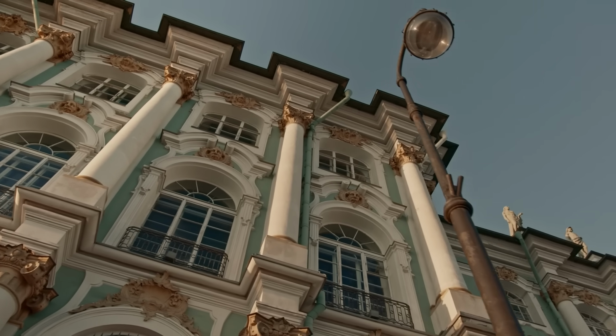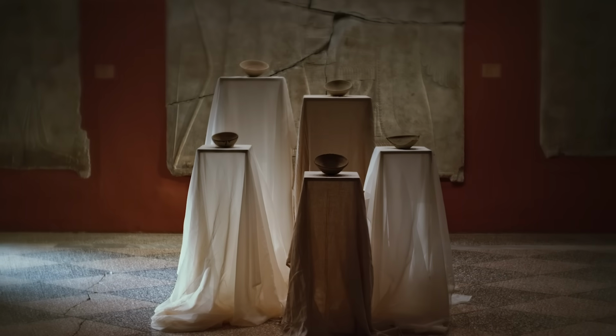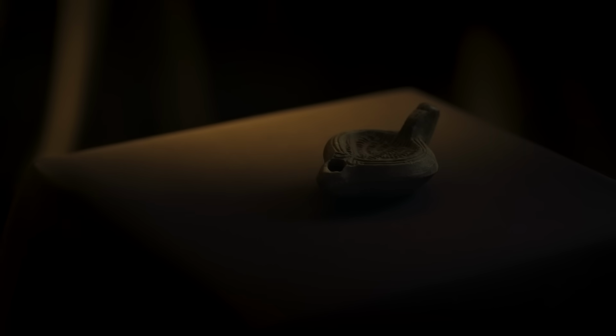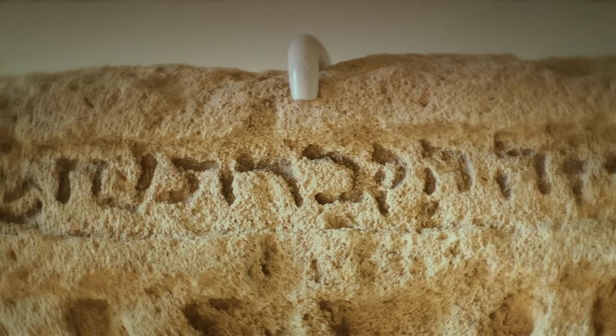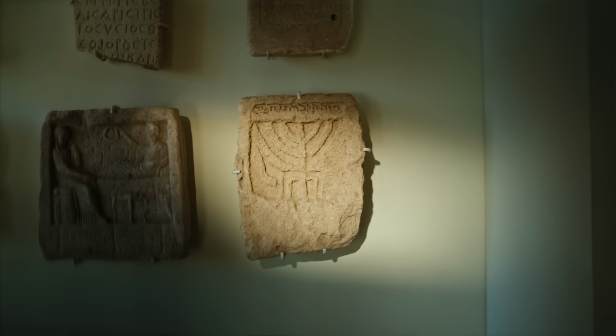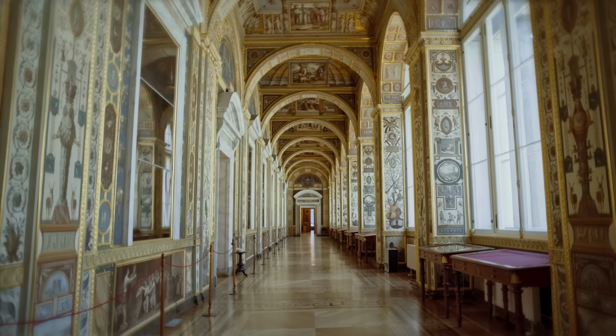But even if you can, the vast majority of the museum's 3 million artifacts are off limits and known mainly to scholars, and the Jewish treasures of the museum have never been widely known. We'd like to invite you to join us for a rare tour and for a glimpse of Jewish history and culture as they appear in the treasures of the Hermitage.